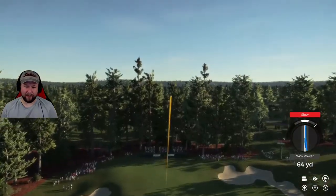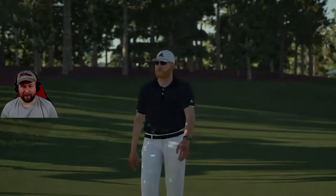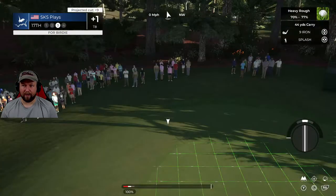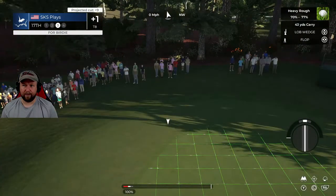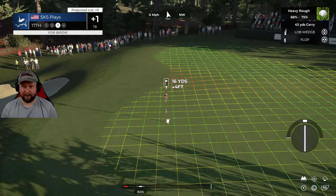That's slow. That's a bad error to make there. Yeah, that was stupid. I should have just stayed the course. Oh, a little shorty on that action there. Oh no, I'm gonna try to flop this. I don't trust other things.